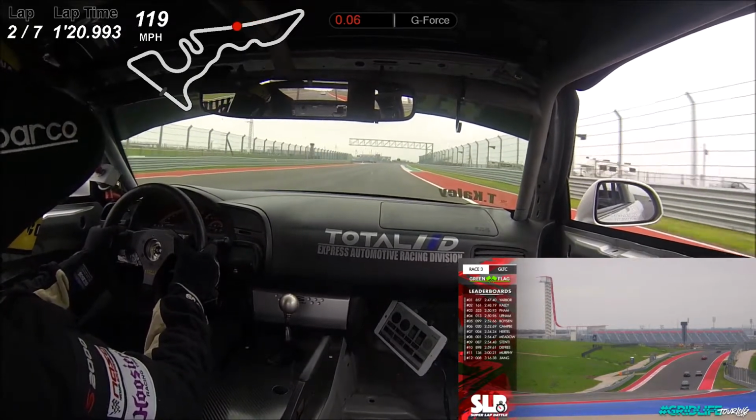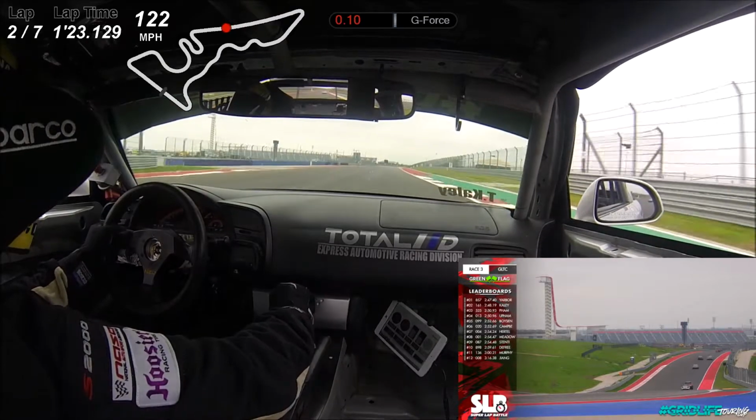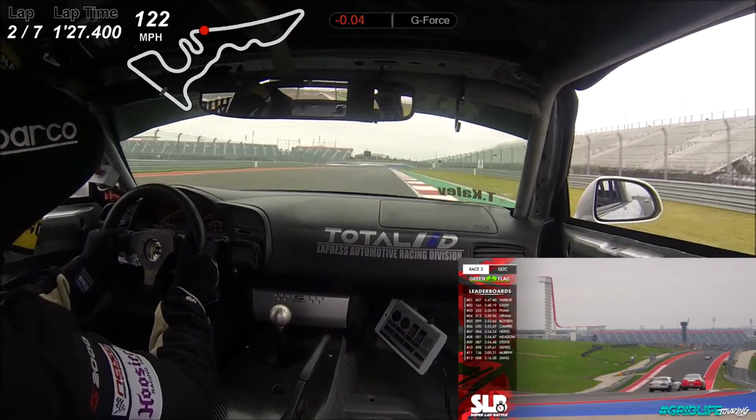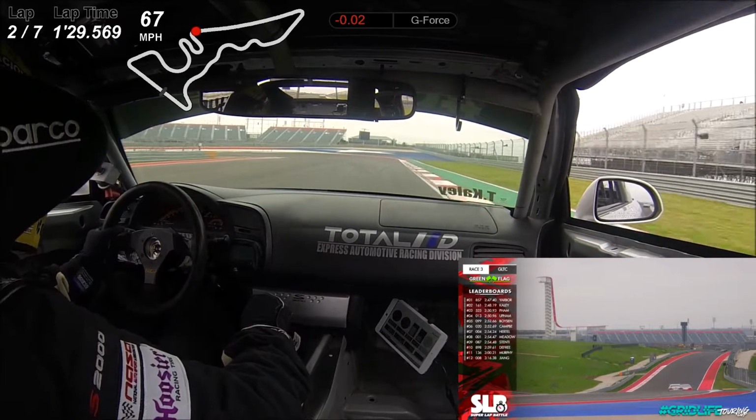Right after the S's through the 6-8 portion and into the braking zone, heading into the hairpin before the long back straight, I think would be the best spot to go grab him.